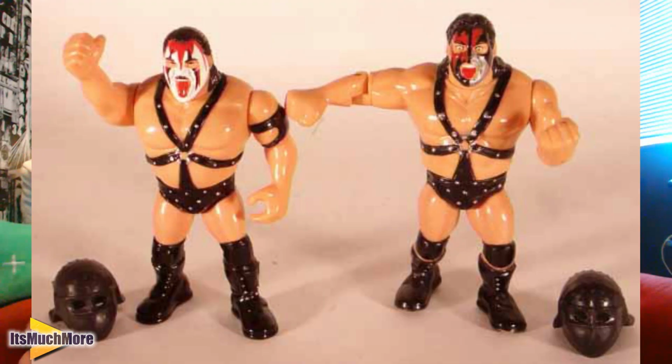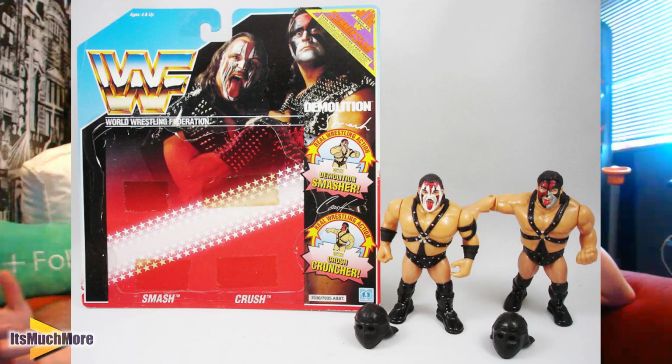However, the helmets I think were quite good. They were quite good to have on the figures, and they fit really well. Because that was their entrance, wasn't it? They had all that fanfare going off when they came into the ring. And I think that was a good thing for them to put in there. But again, Hasbro being a little bit tight, didn't make any changes to Smash at all. Exactly the same. Just repackaged him and put him in the tag pack. So no real changes to that, I'm afraid.